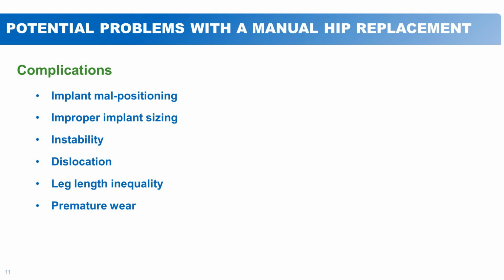The things that can go wrong are that the implants can be malpositioned, the sizes could be wrong, and instability can happen where the hip may dislocate. We frequently hear about people that have had one leg longer or shorter than the other. And ultimately, we want that hip replacement to last your lifetime, 20, 30 years. It's a very tall order to do one surgery for a half an hour to an hour and get that hip to last forever. So these are the complications that we've been running into with the manual approach that's been taken over the last 40 or 50 years.